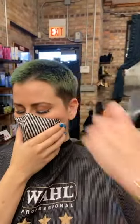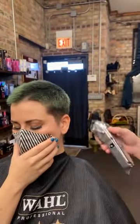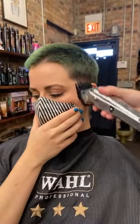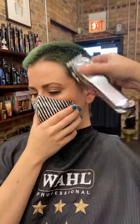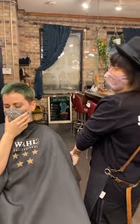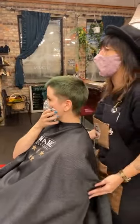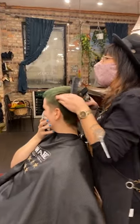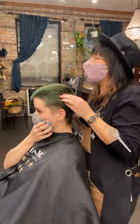So this is a two. Right where that major change in direction is, I'll start to rock to soften that line. I want to keep it nice and full behind the ear. So I'll push you back, and I'm going to check for balance the whole time, using my mirror instead of doing a little dance.